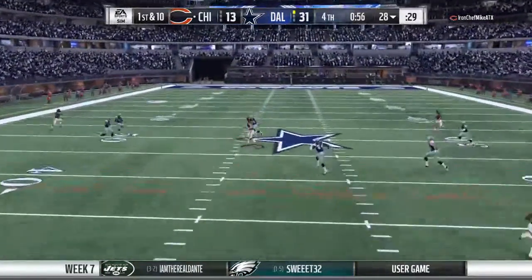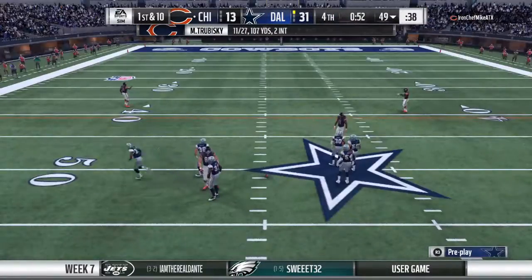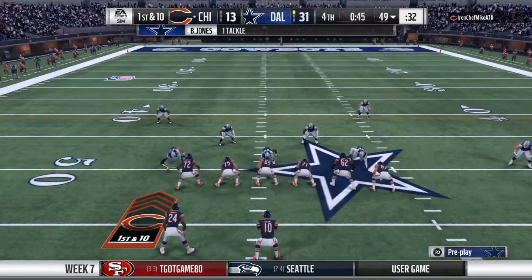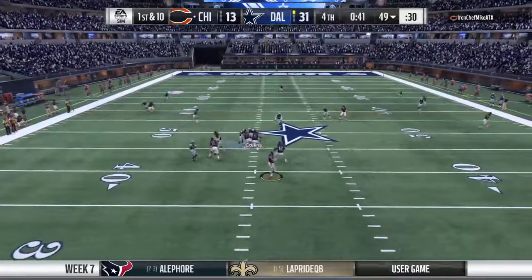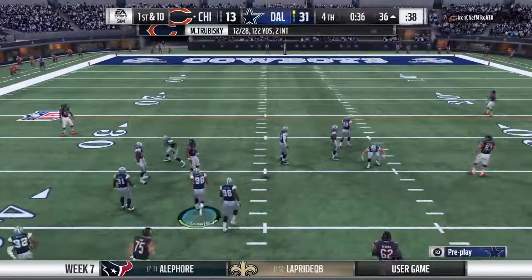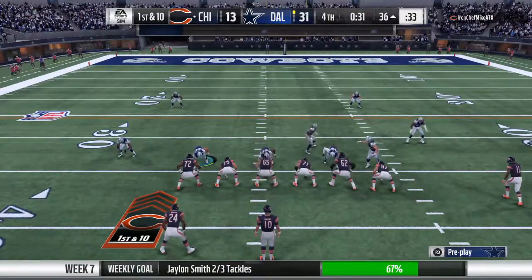Trying to shake off the interception from the last drive. He'll look to throw. He's got his man on the crossing route. And a nice gain of 21 yards. Now they got to get to the line quickly. From the shotgun is Trubisky. Got his man complete over the middle. That's Howard. And he's brought down. It's a pickup of 15 and a fresh set of downs.